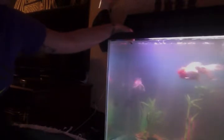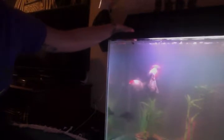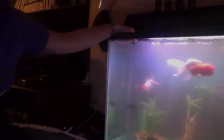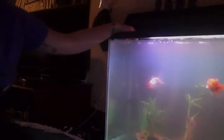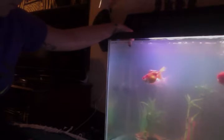Swim bladder is really bad for them to get. Usually when you see goldfish floating upside down, it's swim bladder disorder. It's like air in their tummies, and you don't want that. Just like if you drink too much soda, you'd get gas.